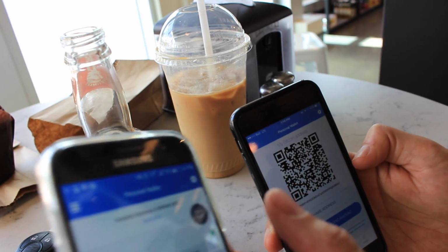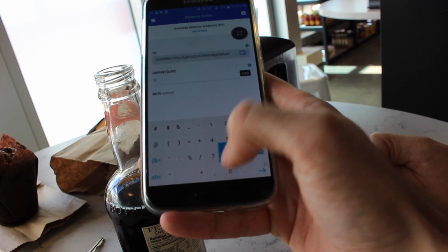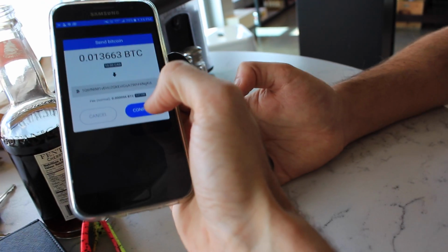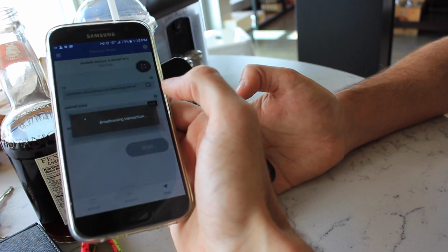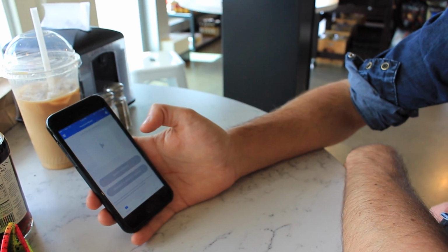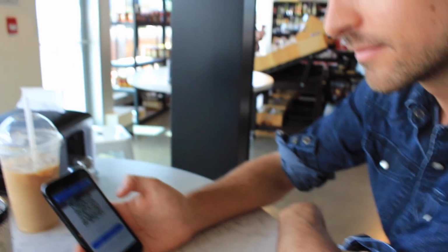All right. This is making sense so far? Yep. Basically, it's just like an email address for money. Okay. $10. Let's hit confirm. Okay, sent. Let's see how long. Okay. It's pretty fast. So now you've got some money.